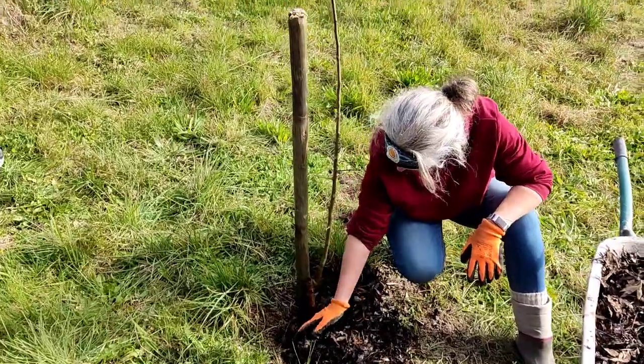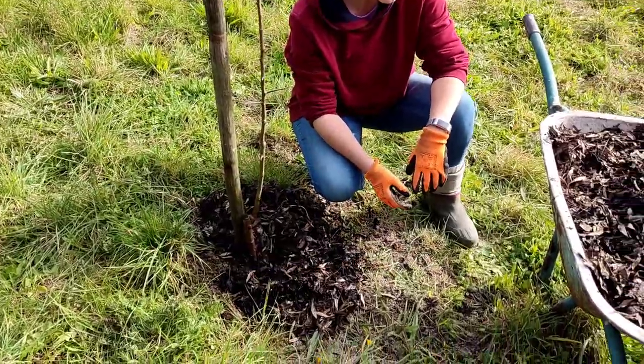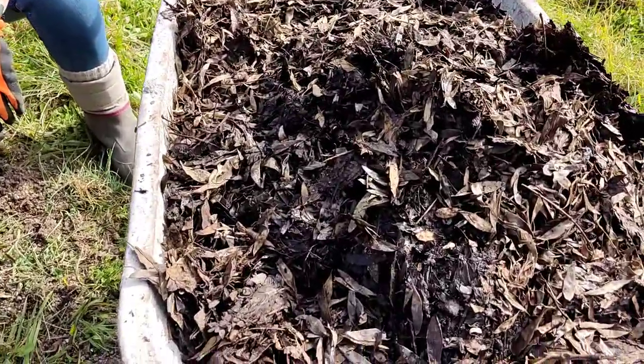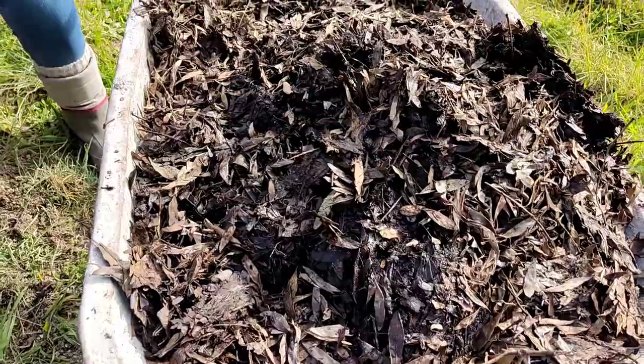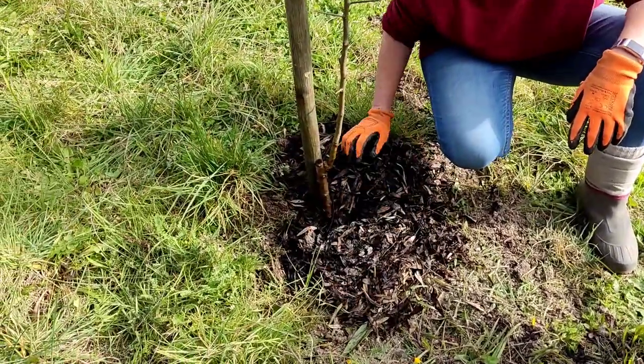Granny Smith apple, done. Put some old mulch on, it's actually from not last year, the year before's olive harvest. So it's the olive leaves, they'll just make a good mulch around them.